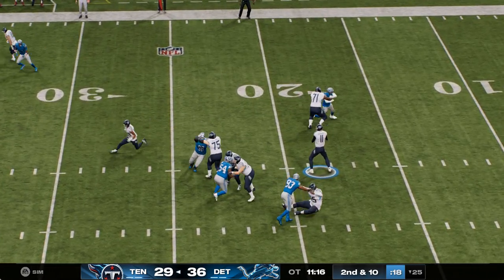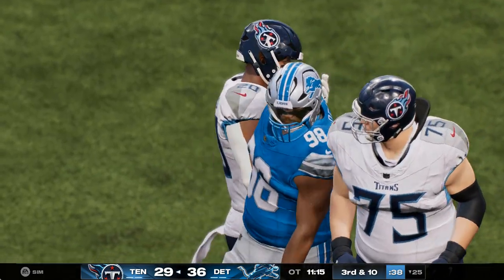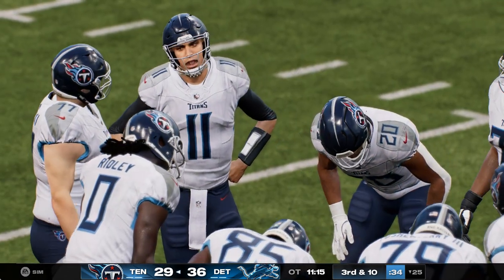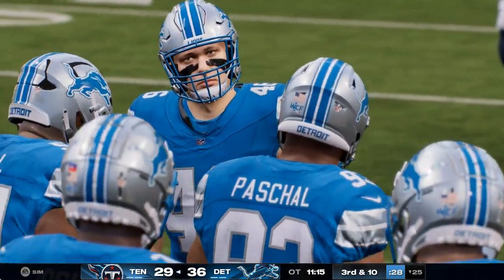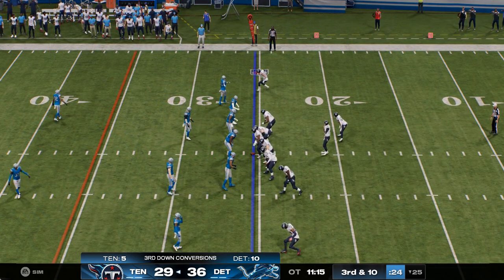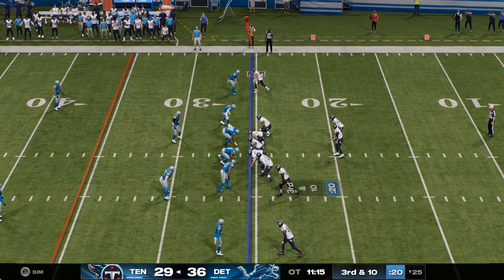Now it's Rudolph. And this throw a bit late as he couldn't reach back for it. Well, they approached this drive with a lot of confidence after their last one ended up as a touchdown. But incompletions on their first two throws has them huddling up and trying to figure out a big play here on third down to get their momentum going again. Now they face a third and 10 after back-to-back incompletions.